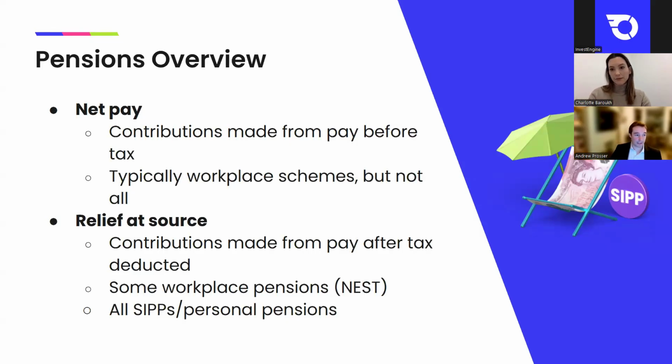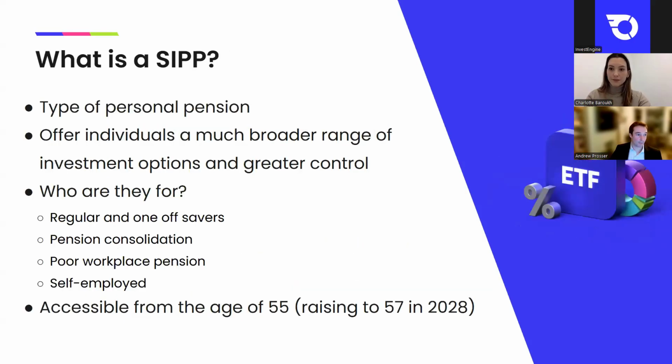And with that, I'm just going to clear up one potential bit of jargon on the next slide, which is all about SIPPs and what a SIPP is, because we're going to be using the word SIPP quite a lot in the webinar. So I just want to make sure that we're all starting from the same place in case anybody's not familiar with what a SIPP is.